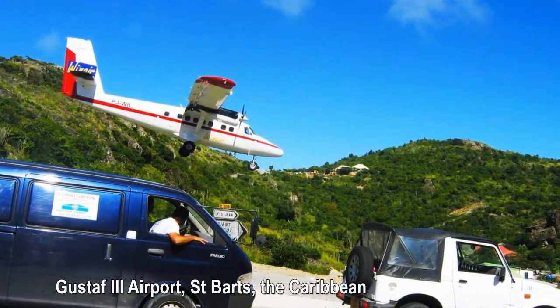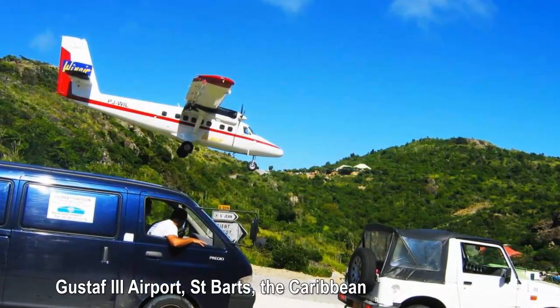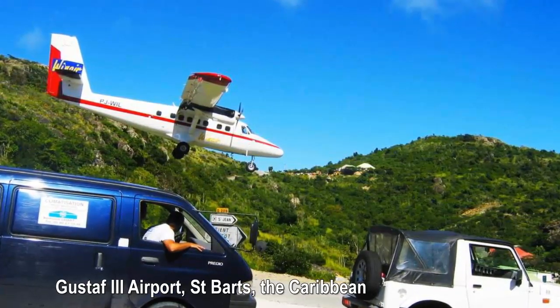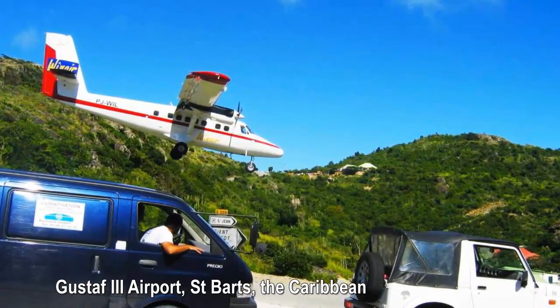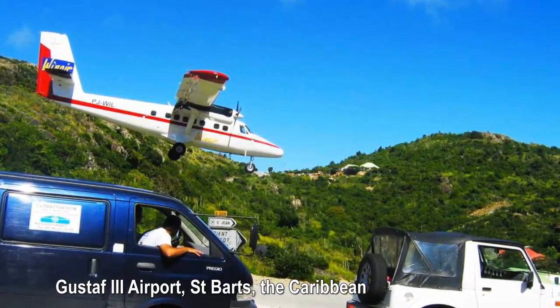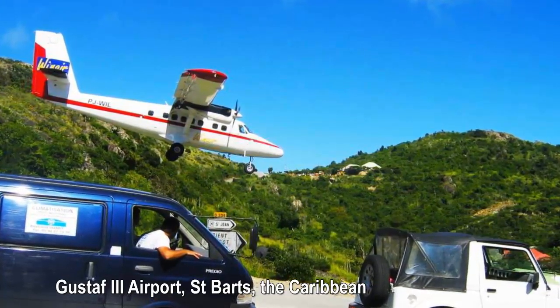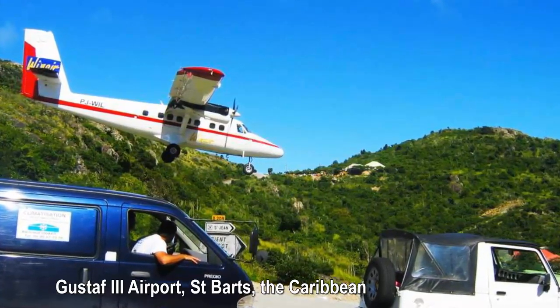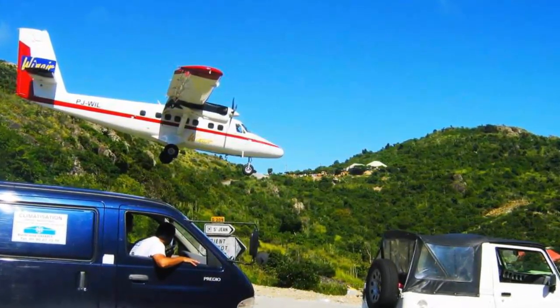Gustaf 3 Airport, St. Barts, the Caribbean. Only light aircraft carrying up to 20 passengers can land at Gustaf 3 Airport on the Caribbean island of St. Barts, and for good reason. The perilous approach involves swooping down a steep hill, just feet away from traffic and vegetation, before gliding onto a tiny runway less than half a mile long.